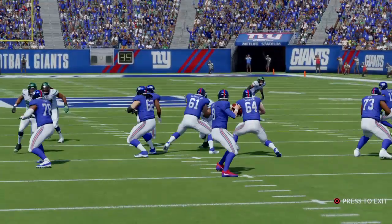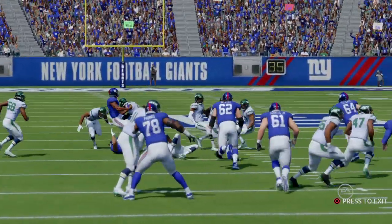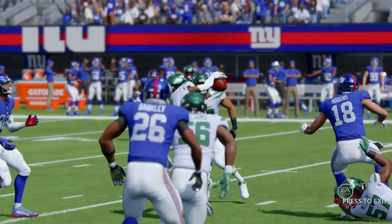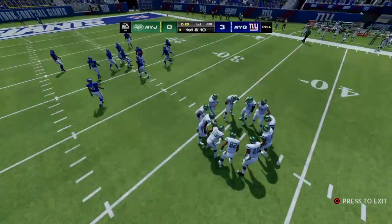And that's exactly why you have those 5 DBs out there. You want extra speed on the field, guys who have ball skills and understand what the passing game can do, and gives them a chance to react and make a play on the football, and they take one of those away.